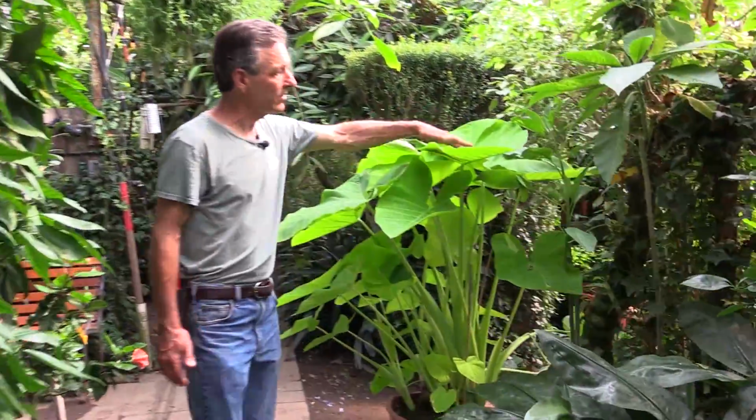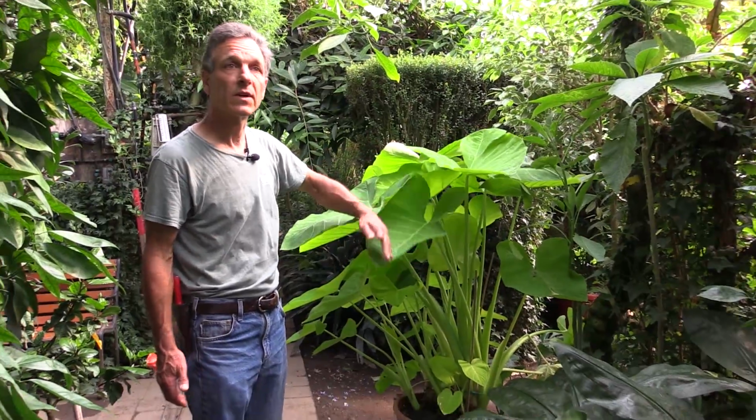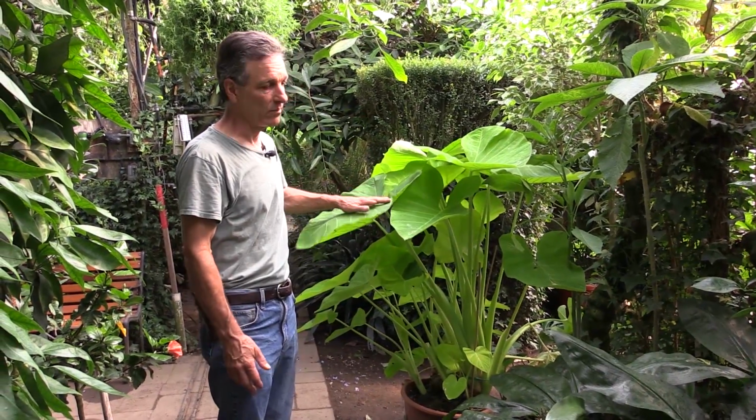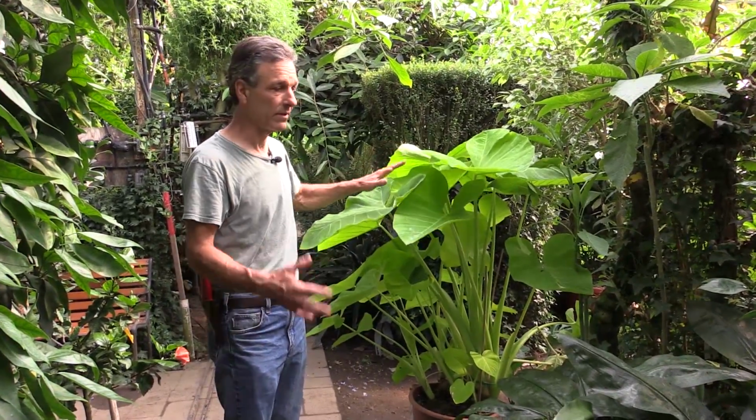And things like alocasias, this particular Xanthosoma, we move out of here. Some of these things we bring in, but the cold in the wintertime is a little bit too much for it, although it would probably survive. It goes into quite a bit of dormancy.